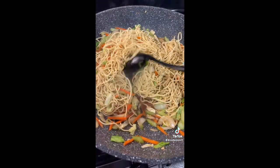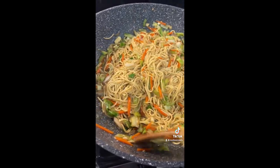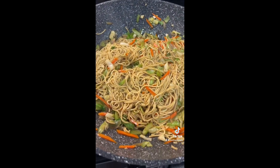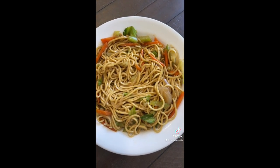And then I also added some freshly ground black pepper, but that's basically all you have to do. You don't have to do any additional seasoning. And that's it. I like to squeeze on some lemon juice and you're good to go.